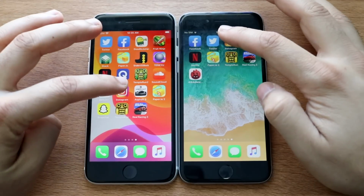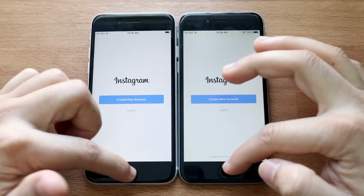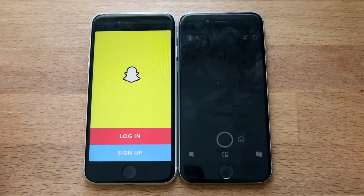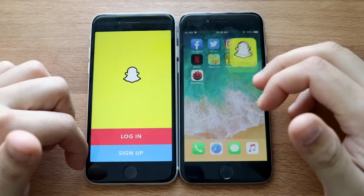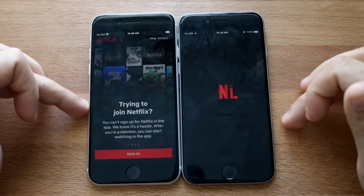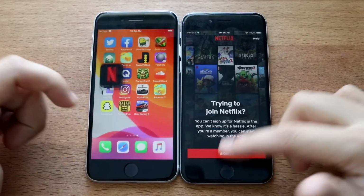We'll just do Instagram, 3, 2, 1. Okay, cool. Snapchat, 3, 2, 1. And SE2 is definitely faster. As you guys saw, that one was way faster. Netflix, 3, 2, 1. And as you can see, SE2 is already loaded. Eventually we are loaded on the iPhone 6.